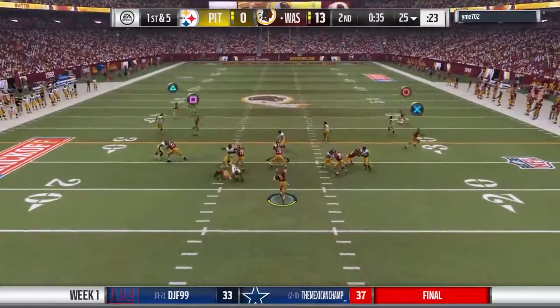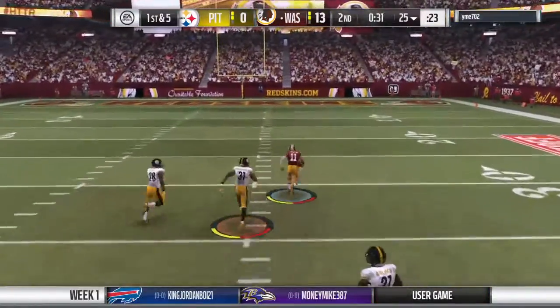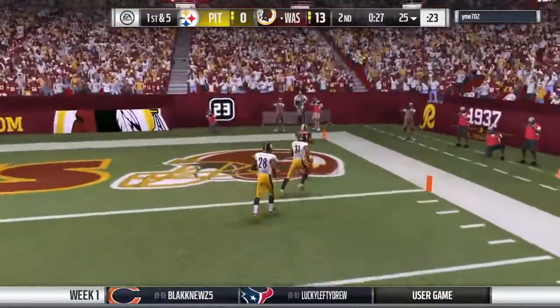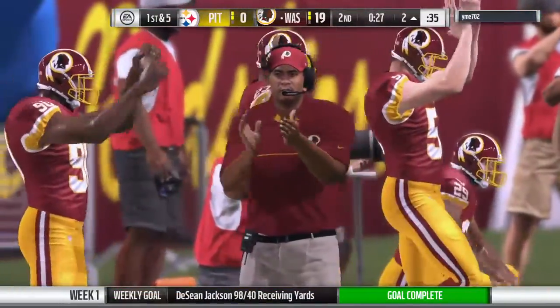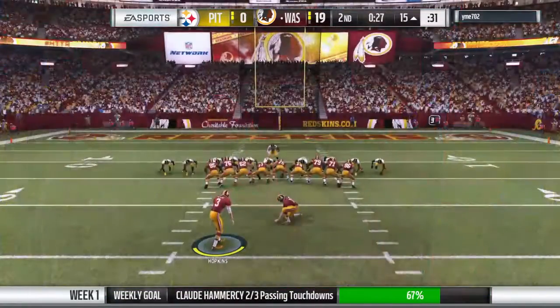Now a play fake here on 1st down. He'll hit Jackson, complete. He's at the 30. Touchdown, Washington. DeSean Jackson, 75 yards. And the Redskins find a way to stretch their lead.